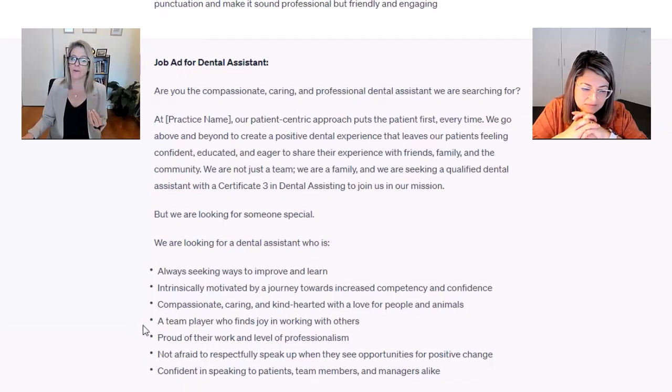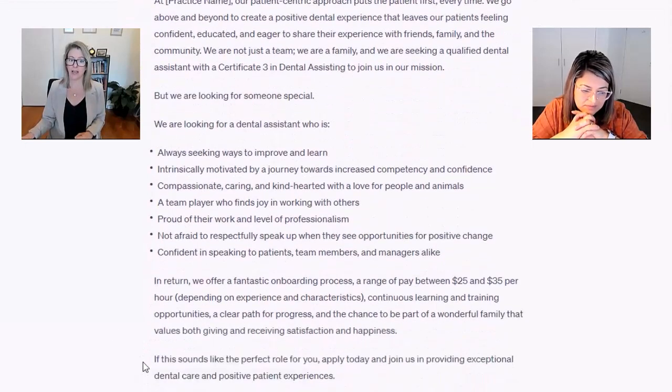A team player who finds joy in working with others, proud of their work and level of professionalism, not afraid to respectfully speak up when they see opportunities for positive change, confident in speaking to patients, team members, and managers alike. In return, we offer a fantastic onboarding process, a pay range between $25 and $35 per hour, depending on experience and characteristics. Continuous learning and training opportunities, a clear path for progress, and the chance to be part of a wonderful tribe that values both giving and receiving satisfaction and happiness.